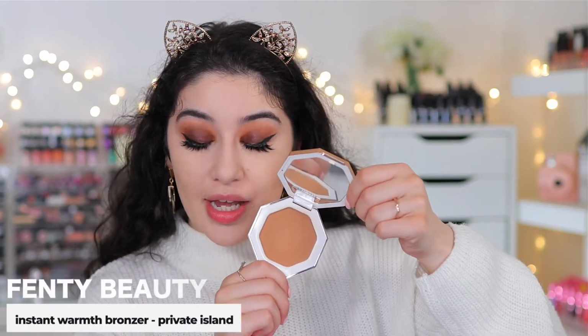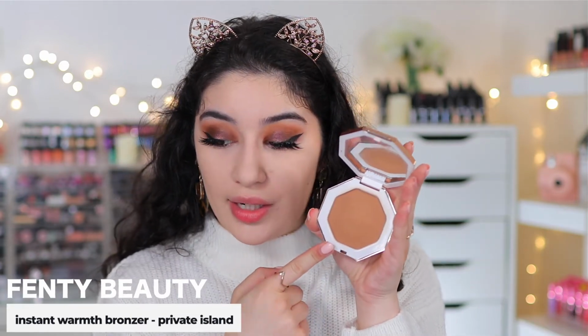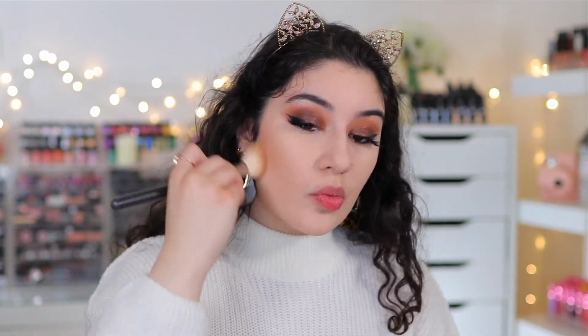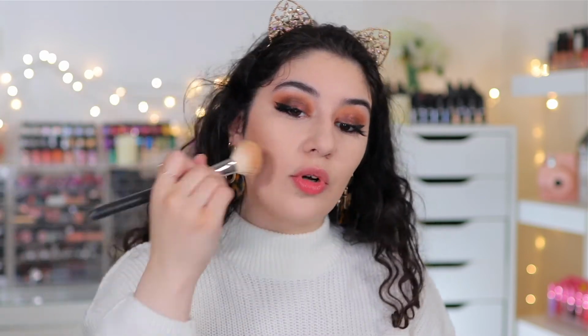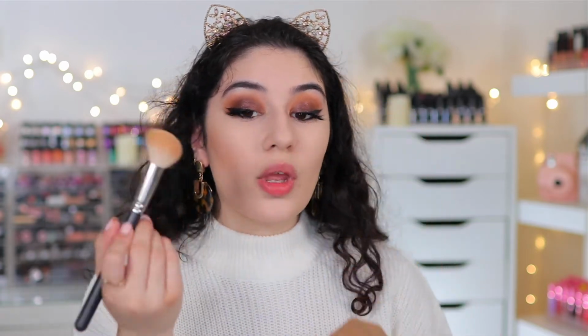So next for my bronzer, I'm going to be going in with the Fenty Sun Stalker Instant Warmth Bronzer in Private Island. And I'm just going to contour with this. I'm just going to warm up my cheeks, but at the same time contour, because I like to keep it just in the hollow right here. And I love that this has the little angle, so it just gets in there perfectly.